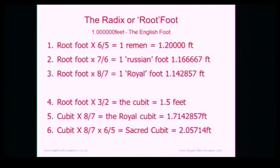So you imagine if you took the English foot, multiplied by 8/7 to get the royal foot, then by 3/2, you'd have the royal cubit, which is there. But basic cubit is always 1.5 times the foot. You didn't know any of this, did you? No. And then cubit times 6/5, sacred cubit, which is the one that, these are the pyramid ones. These are the ones they made the pyramid out of.